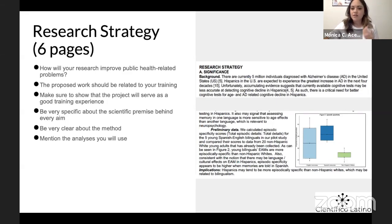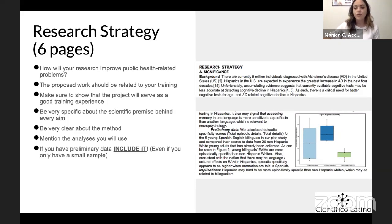Mention the statistical analysis you're going to use. And if you have preliminary data, include it, even if you have a really small sample. So here, that graph that I took a screenshot of, I only had 5 people. I had a pilot at the time of 5 people, and I included it. And this data is probably going to change, but it's good to show that you're doing it already and that, hey, it's feasible. I did it on 5 people.